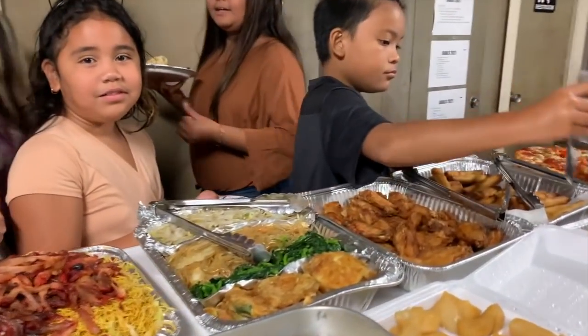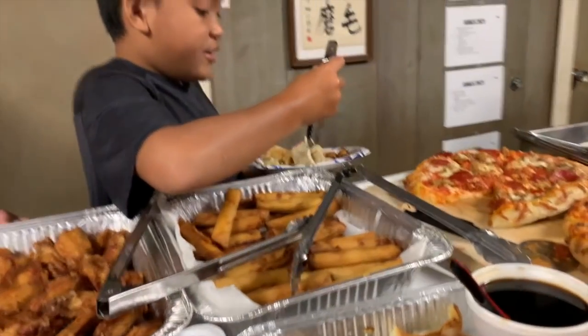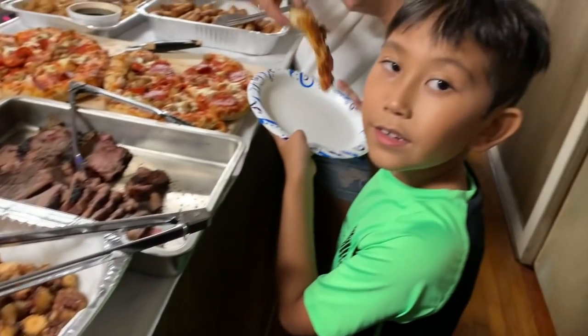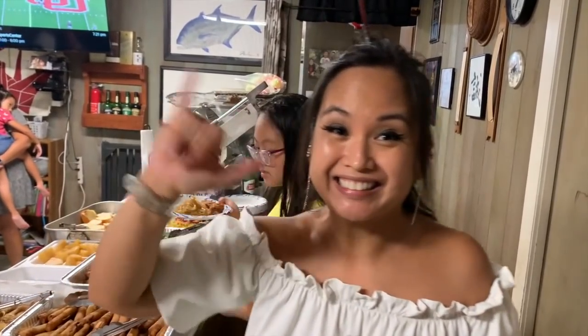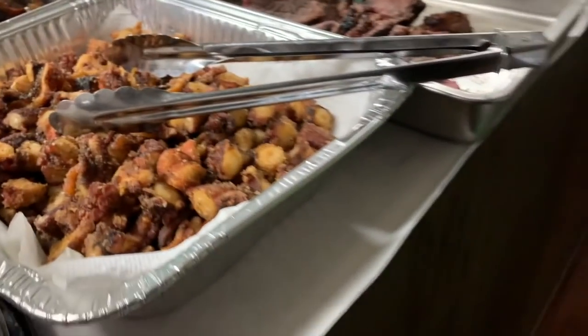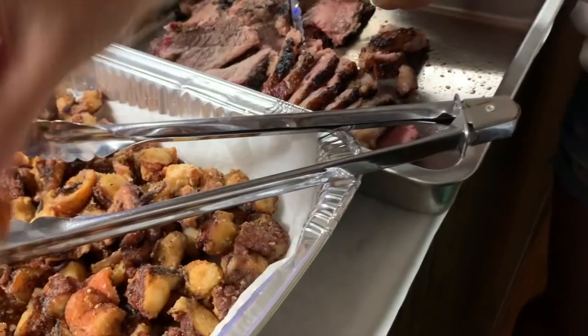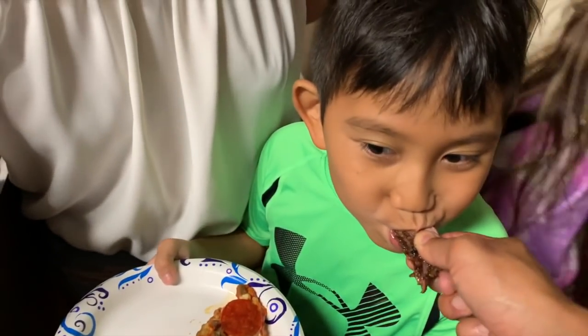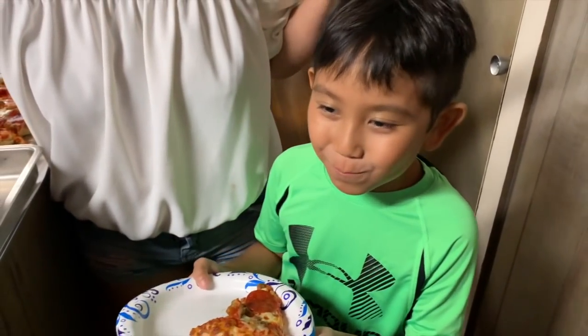Oh yeah! Pizza. Eat up, eat up, eat up! Pizza. Happy birthday, bro! Thank you! Woo, happy birthday! Babe, oh, look at that! Whoa! Came with it, look at that! Hey, try some of the steak. Hey, we smoked this together. Try some of this, son. Oh, smoked! Good, huh?